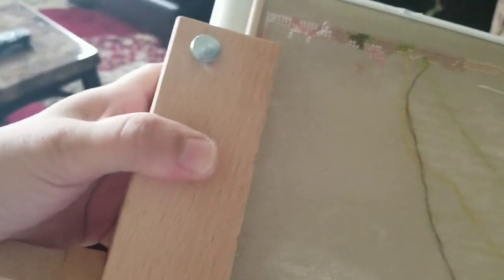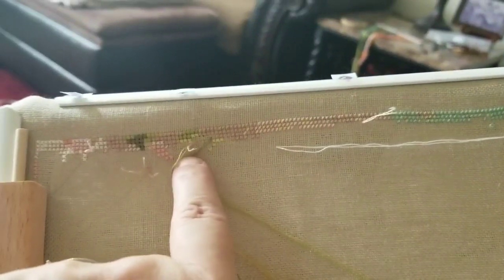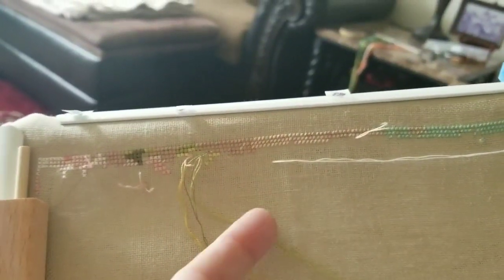The other thing that I've started doing that I saw from another channel, and I apologize, I don't remember what channel it was. Let me tighten this up so it doesn't flop on me. I was one who would always, come on, there we go. I would flip my work over and run my stitches underneath the ones on the backside, beginning and ending. Well, I saw people saying different ways of doing it without having to ever flip it over.